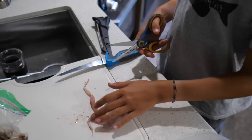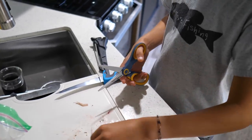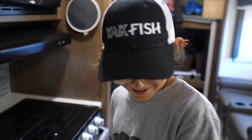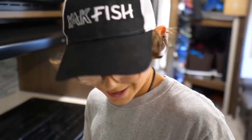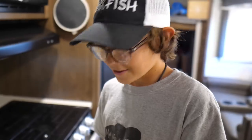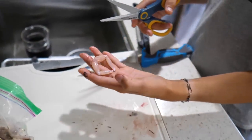So if you want to just leave it like that, you can. I would highly suggest taking your scissors and cutting the toes off, because it's kind of gross. You can't really peel the skin off those, and it's very disgusting. You don't like eating frog toes? No, I do not enjoy that. All right, well, Max Moore here highly recommends you do not eat the frog toes.